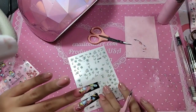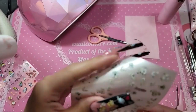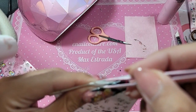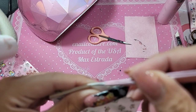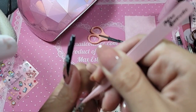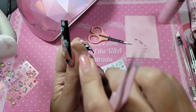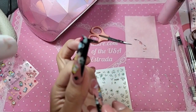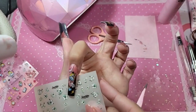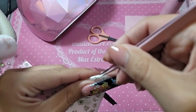Not sure, it's too big. We need smaller flowers. These are the Snow White stickers too, you guys. Snow White flowers.